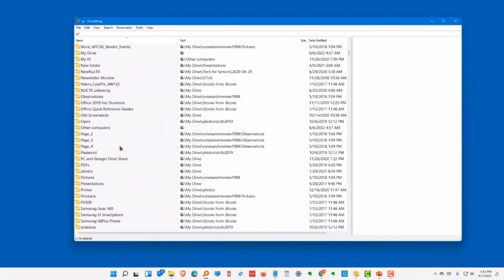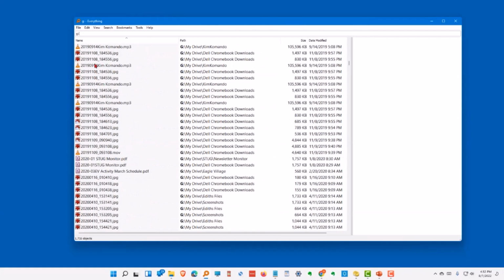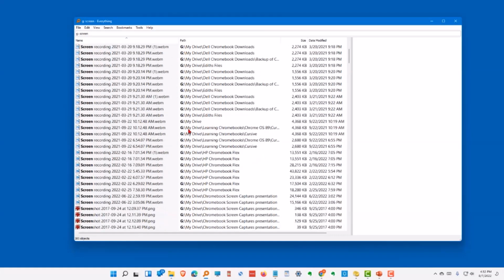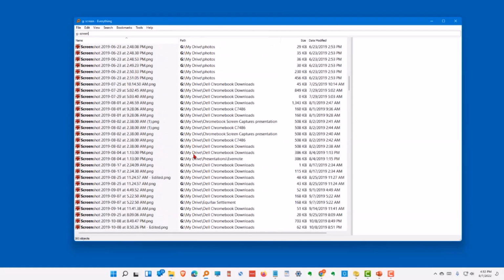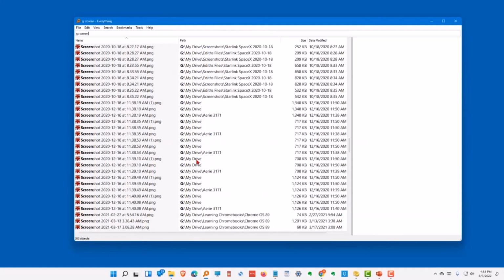you can see that it shows everything that's on my Google Drive. So I put a space there in the word screen. I will see the word screen and only those items that are on my Google Drive. So people ask, can I search my Google Drive? Well, this is a way which you can search your Google Drive.